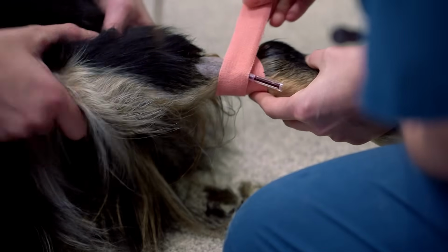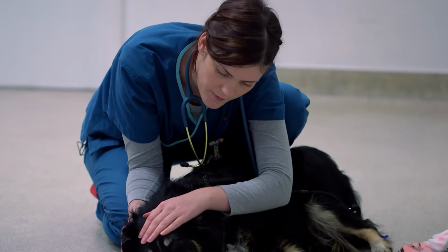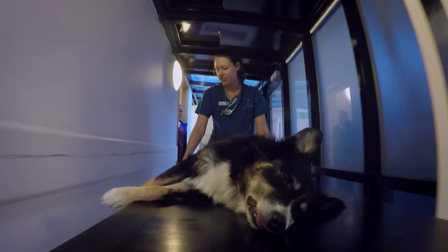7-year-old Border Collie Izzy is being sedated, ready for a 3D CT scan. Lisa has decided to proceed with the pioneering surgery to save her leg.